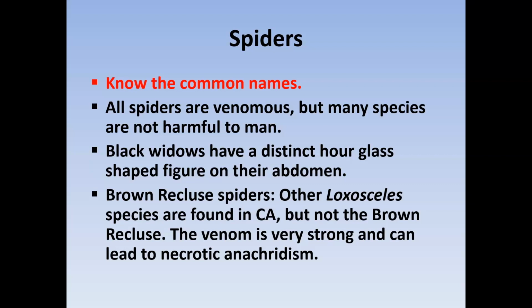There's also brown recluse spiders. Other Loxosceles species are found in California, but not the brown recluse. I include these guys because it's entirely possible that one could be shipped in a box from, say, Texas or Georgia or something like that. The venom is very strong and can lead to necrotic arachnidism.